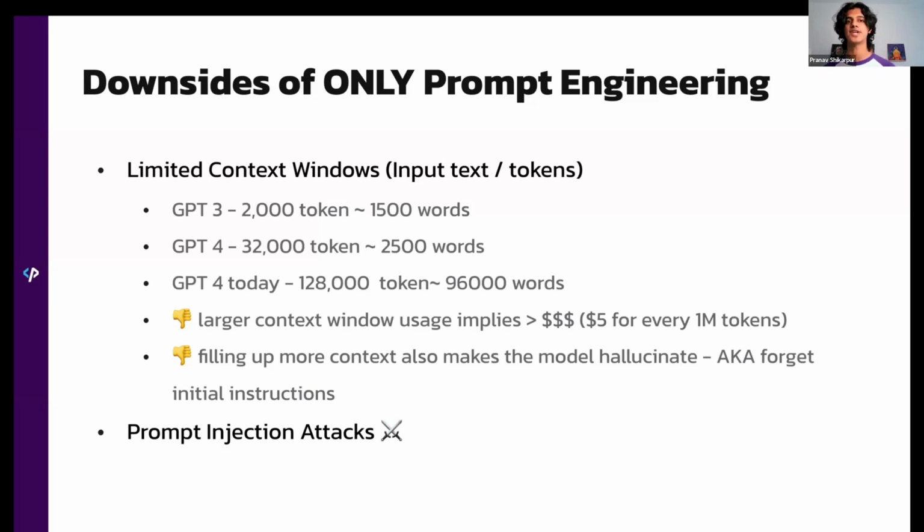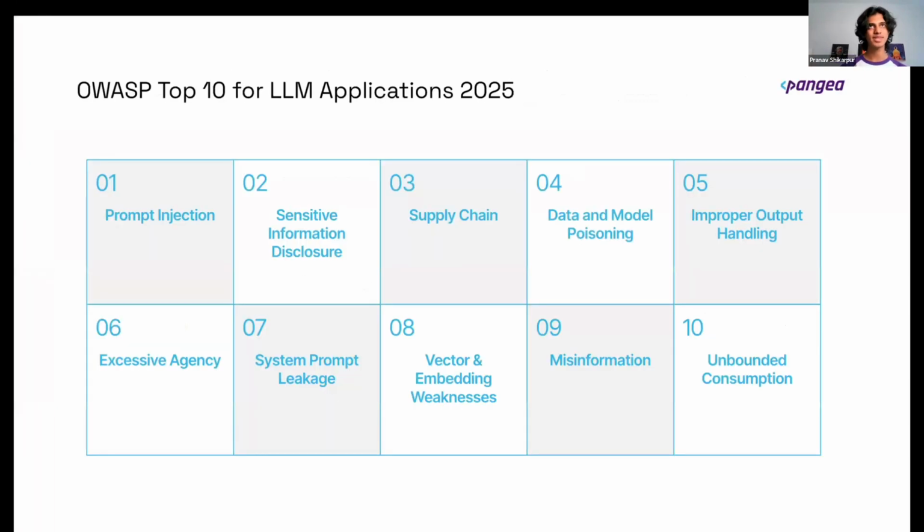The other problem is prompt injections. Prompt injection attacks happen a lot of the times when you lose context of what your initial instructions were. So for example, let's say I dumped my whole recipe book and it had a big prompt jailbreak in there, then it could very easily forget context that it had to give me a recipe and do some really illicit stuff, which is not really great.